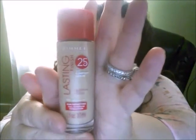Some of these products that I'm mentioning, I am wearing today. And I fell in love with the Rimmel Lasting Finish 25 Hour with Comfort Serum Skin Perfecting Full Coverage Foundation. This one here, I ended up picking this one. And why I did is because I do like Rimmel. This is my second foundation that I've tried from Rimmel. I've tried the Wake Me Up Foundation. That's a good one too.